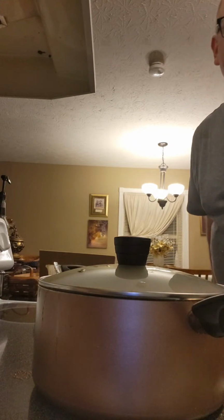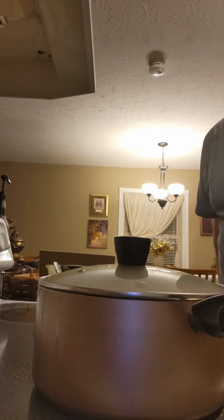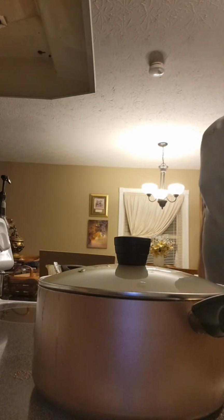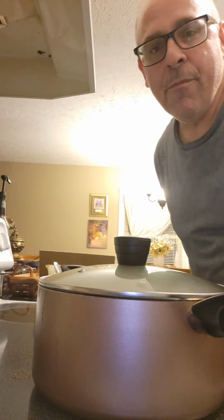I don't really put a whole lot of onions in it because you don't want it to be too oniony. That's why I put the minced onion in there. You can use onions if you want to, but mainly it's garlic. If you have too much onion, too much garlic, that could be a problem. Yeah, low and slow. Exactly.